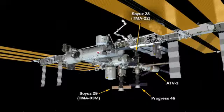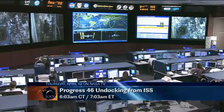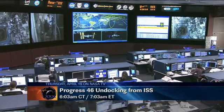There is the current layout of the station with the Progress 46 back there on the Pirs docking compartment. It brought up a little bit less than 3 tons of supplies for the crew a few months ago. There is quite a significant amount of activity that has to be done using the station's inventory management system. Basically just taking the barcodes that come up with the materials that come up on the Progress, and also the ATV-3, which you see in the back, the automated transfer vehicle, making sure that all those cargo items get stowed in the exact spot where they need to be so that the crew may find them when the time comes to open up the packages and use whatever material came up. So he's going to be working on that today, as well as packing that Progress full of trash and other items that the crew doesn't need anymore.